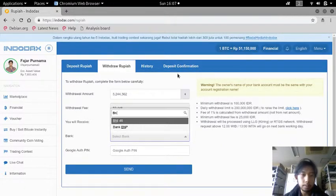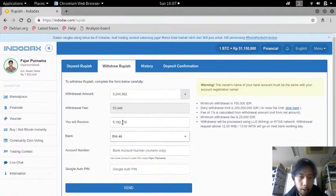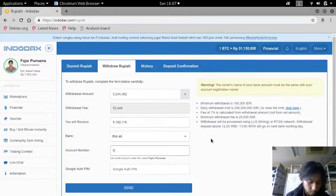withdraw to BNI, Bank Negara Indonesia, and the account number is 2 2 8 4 2 9 7 6 0 9.